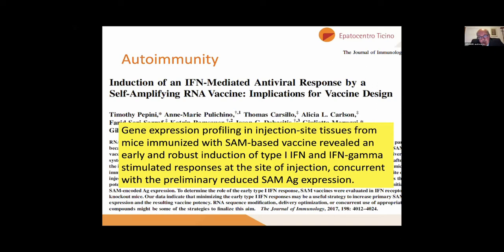This case, or this paper that I show you, is a little bit different in that the strong type 1 interferon response, of course, reduces the self-replicating mRNA expression, which you would expect, because that's what the type 1 interferon response wants to do. It wants to prevent that viral RNA is replicating.